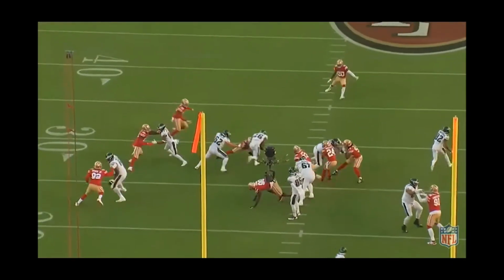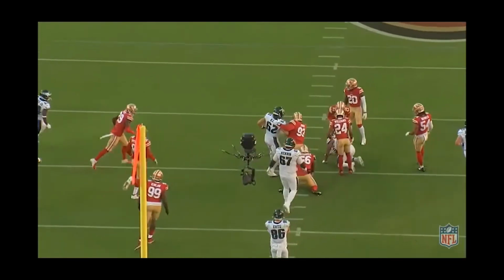Now Mailata's on his own. Look, look how he pushes the guy completely out of the way. That's nice run blocking right there, big boy.